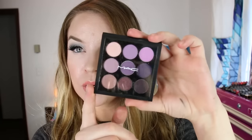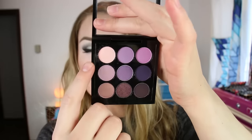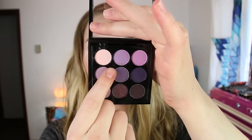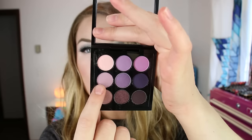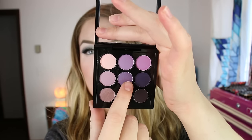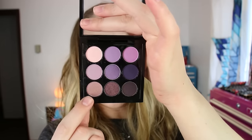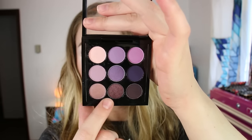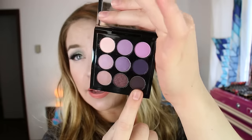Then I purchased the Purple Times 9 eyeshadow palette. And I believe that there are 6 shades in here that are limited to the quad, and then 3 I want to say are permanent, but I'll go ahead and read them to you guys. There's Sweet Lust, which is a luster, Poignant, which is a satin, Slightly Sugared, which is a frost, Man Catcher, which is a frost, Satellite Dreams, which is a Veluxe Pearl, Bonne Nuit, which is a matte, After Dusk, which is a Veluxe Pearl, Beauty Marked, which is a Veluxe, and Shadowy Lady, which is a matte.